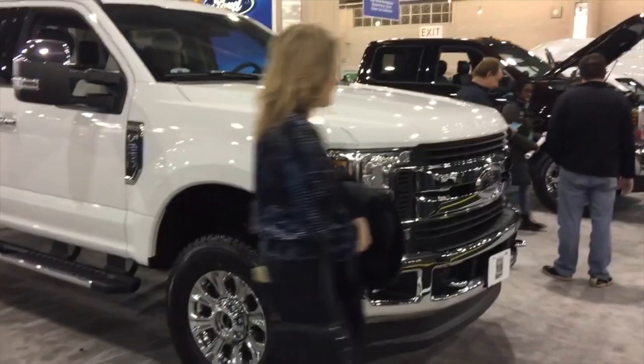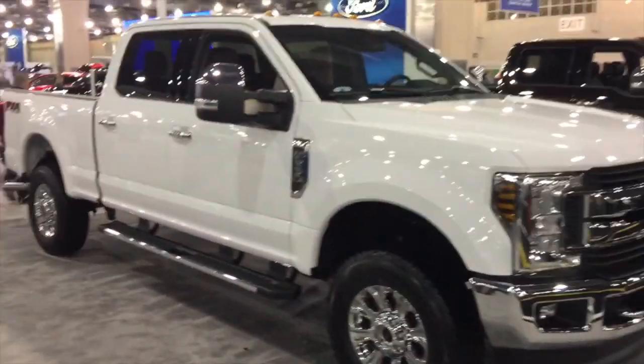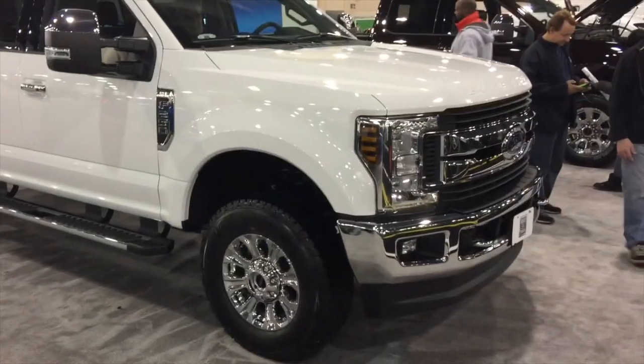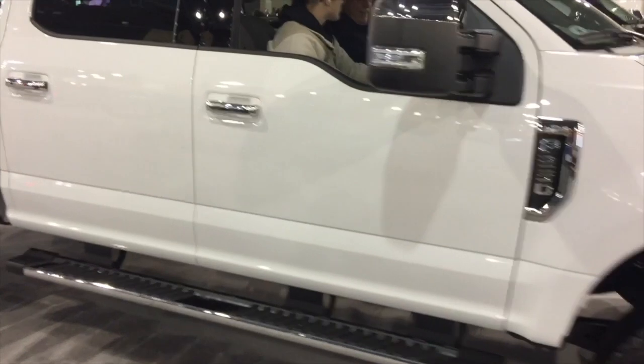All right, I found the next MustangMedic truck. Is she beautiful or what? Let's check it out. Oh, don't worry about it. You look better than the truck. Look at that. I'm visualizing MustangMedic logos all over it. The F250.